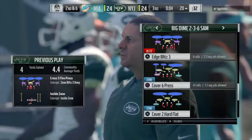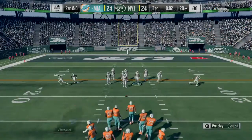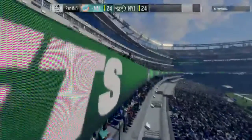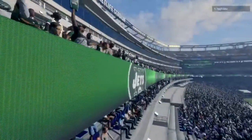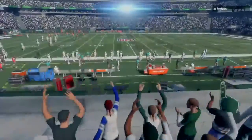This has been an up and down, back and forth type of a game, hasn't it? Maybe this long drive takes a little bit of the wind out of their sails, kind of settles things down a little bit. Back now here on EA Sports. All even as we get ready to start the 4th.